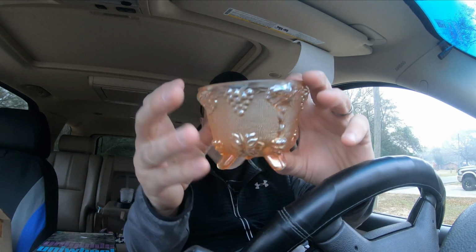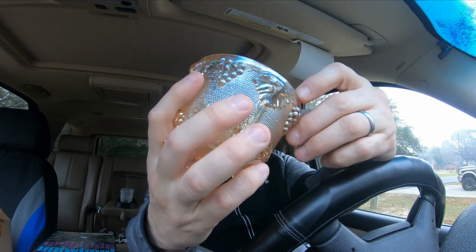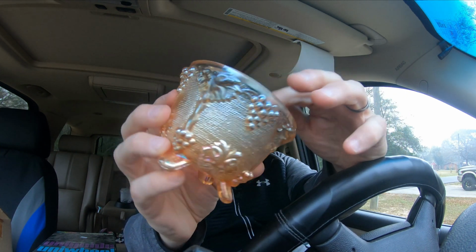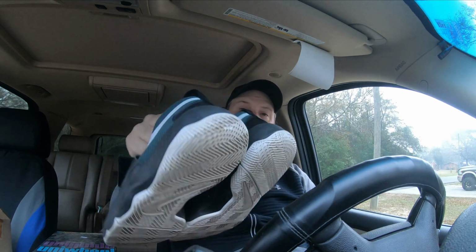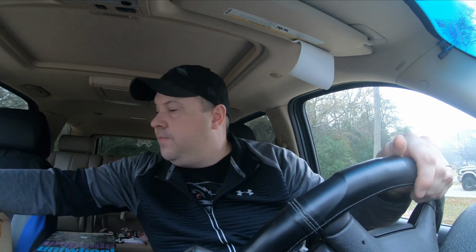I also grabbed this, which was pretty nice. I felt around, there's one little tiny chip in it. So, I don't know how much I would sell this for. I have to actually look it up, but it looked pretty nice. And these were actually sitting out in the quarter bin. And they're not in bad shape at all. So, I'll probably sell these for 20. They're youth. Size 5, I believe, I don't remember.